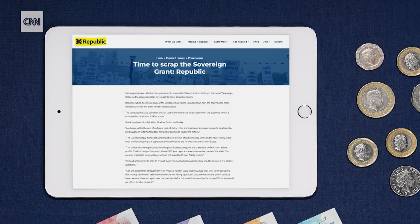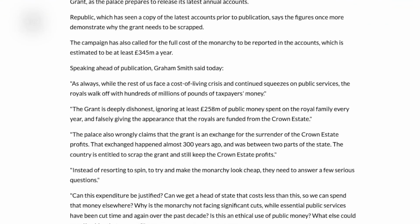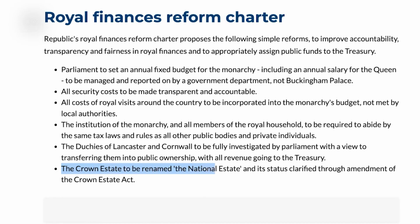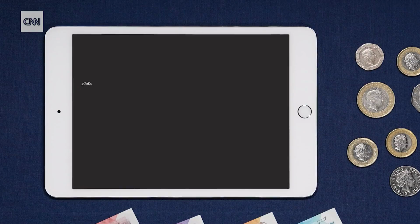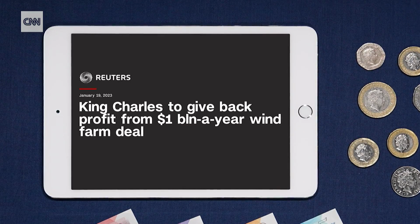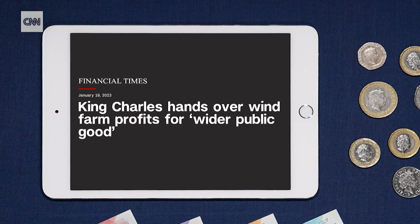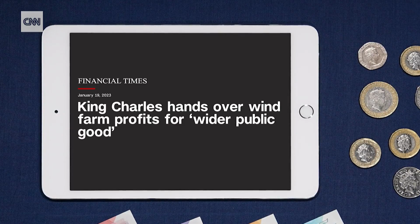This funding has fueled criticism, with anti-monarchy campaign groups like Republic calling for the grant to be scrapped, stating the country should be entitled to keep all the profits. The group has also called for the Crown Estate to be renamed the National Estate. Efforts by King Charles to sway public opinion have included diverting Crown Estate wind energy revenue straight to the government, so this could be used for the wider public good.